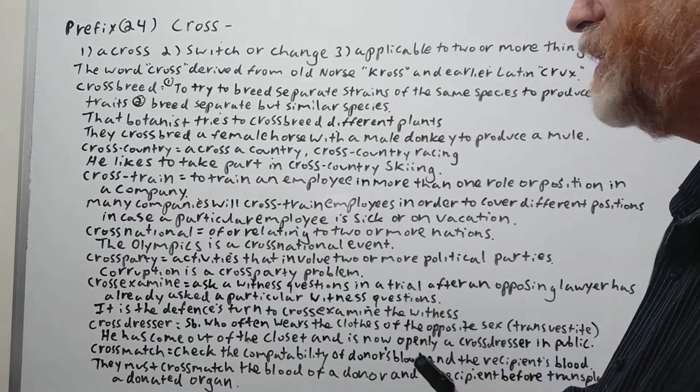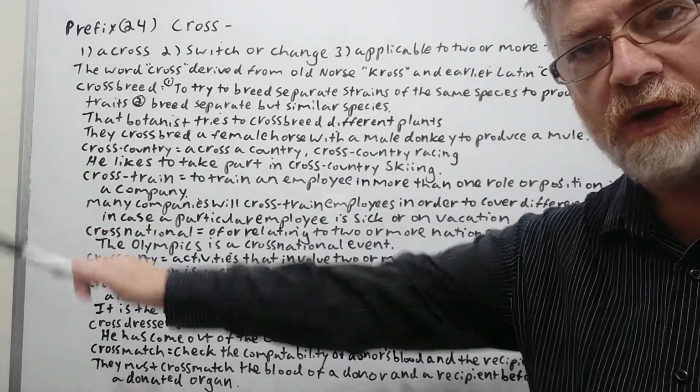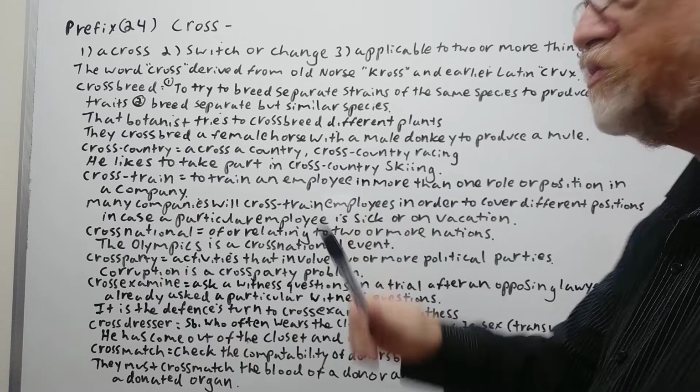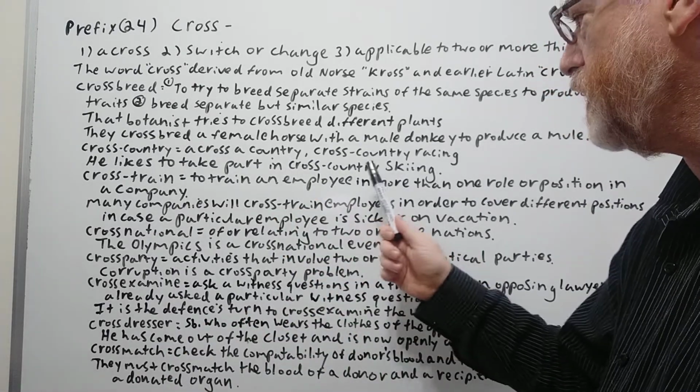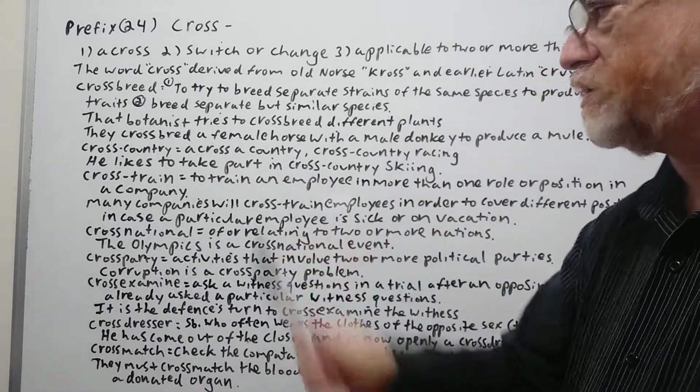Let's go on. Cross country. Of course, it could mean going across the country, or it could do with like cross country racing, you know. Okay, good. So he likes to take part in cross country skiing. Yeah, very common one.